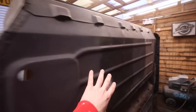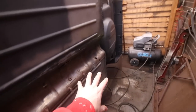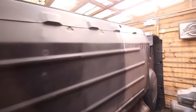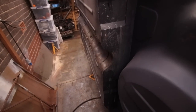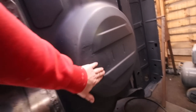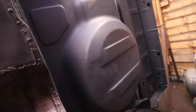Then it's had a full floor on this side and a full floor on that side whilst leaving the tunnel in place, which is the central bit. Then if we switch to the back, it's had a full new heel board. It's had some patchwork here on both sides done by myself. It's had some patchwork done on the spare wheel compartment there, which was quite difficult to do, and it's not my best work, but it will do.